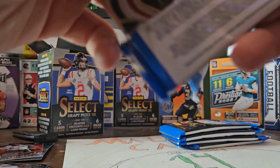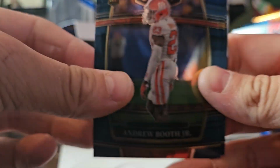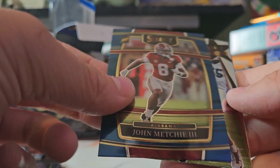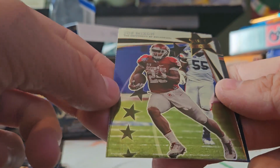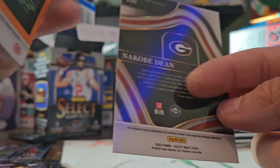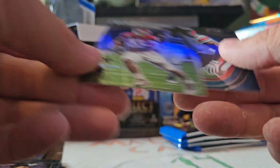And your second pack. Andrew Booth Jr. Brett Favre, sweet, like that. Rookie John Metchie III. Sorry, botched that name. Joe Mixon, Select Stars, I think. And rookie Nakobe Dean. Nice. So that was the second pack.